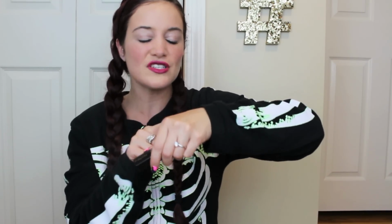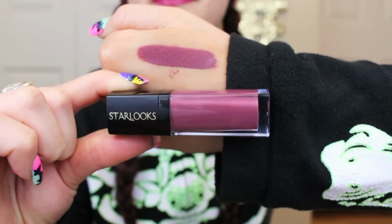I'm not really a huge matte lipstick fan. I feel like it's sometimes drying. This one definitely doesn't seem drying at all, but the color is so pretty. I love it. So if this does end up being kind of drying, usually what I do with matte lipsticks is I'll just take some chapstick and wear it over it. But this color is, oh my gosh, it is so pretty. It kind of reminds me of what I'm wearing on my lips right now, but it's just a little deeper. It's more of a plum color.